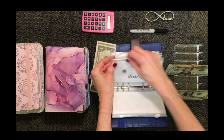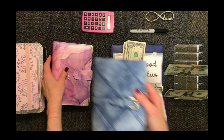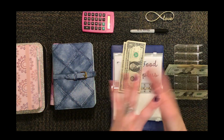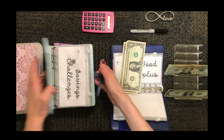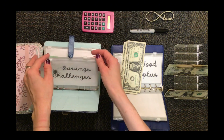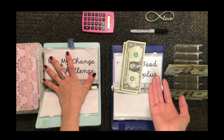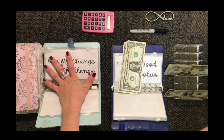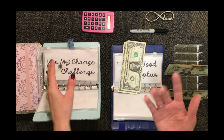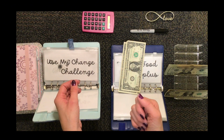If you have not seen previous videos, what I do with my Use My Change challenge is, instead of collecting all my change into a jar or a piggy bank, I use my quarters and my dimes and my pennies and all that in increments of $1 at the grocery store, using like a self-checkout machine. Instead of using $1, I would use that change in order to pay for purchases. Usually that's going to come from food. That's how it's been working out so far.